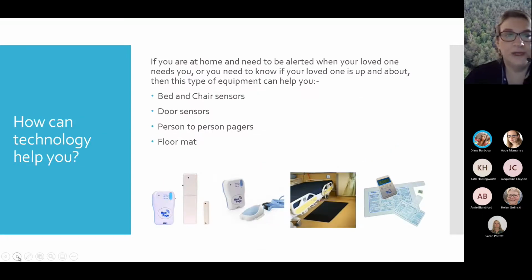Just to remind you, how can it help you if you're at home and you need to be alerted when your loved one needs you, or if you need to know if your loved one's up and about? The types of equipment you see there in the pictures can really help. We've got bed and chair sensors. Some of those can be set up with a delay. If you felt that your loved one can get up in the night and go to the toilet, but you'd like to know if they don't come back to bed, you can set a delay up. Sometimes it could be 15 minutes or 30 minutes, and then you'd get an alarm on your pager to say that your loved one hasn't come back to bed. They can be quite useful for when you sleep in separate rooms.